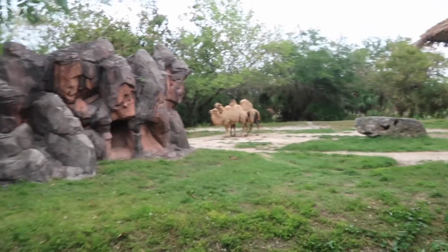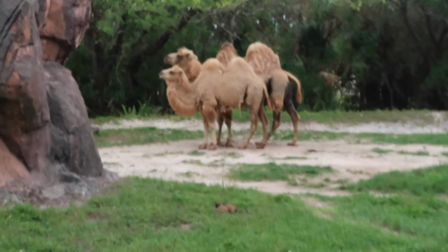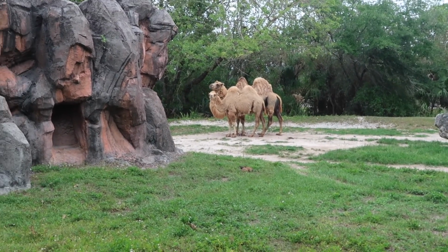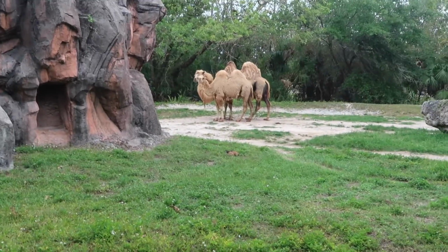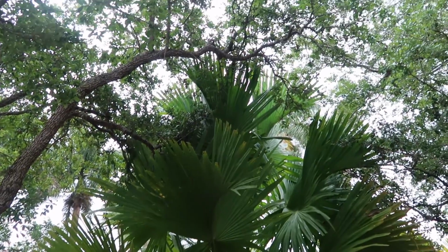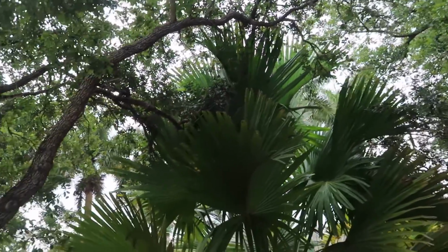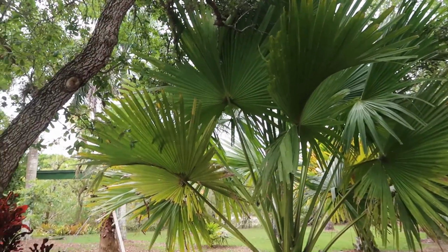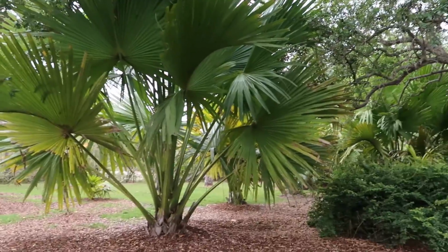I just found, I think these are camels, right? Yes, of course it's camels. Oh my god, they're so cute. Hi. Hello. Oh, he's looking at us. I'm obsessing over these palms. And I think there's a snake on top. I think there's a snake. Maybe, I don't know, but these are so pretty. And there's a row of them, and they're so big.